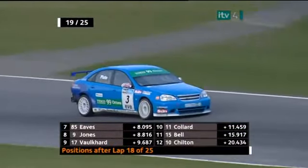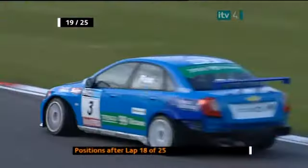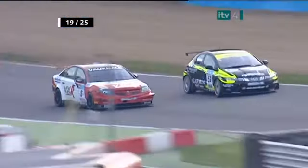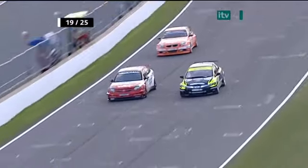Up into Clearways he comes once again. That right rear just locking up a little bit, but he's still in behind. Matt Neal's gone alongside Shedden. There's side-by-side action behind them as Matt Neal this time has got an overlap. Yeah, we didn't see the start of that, but I guess you can probably decide what caused it.